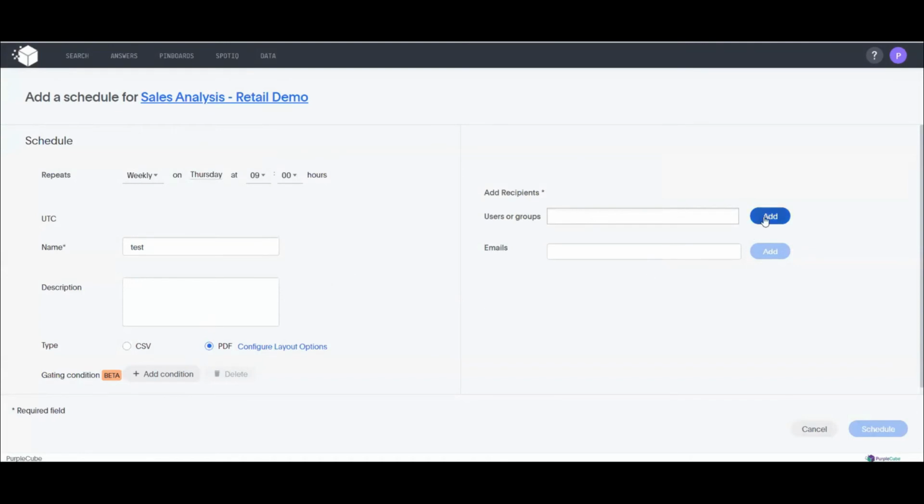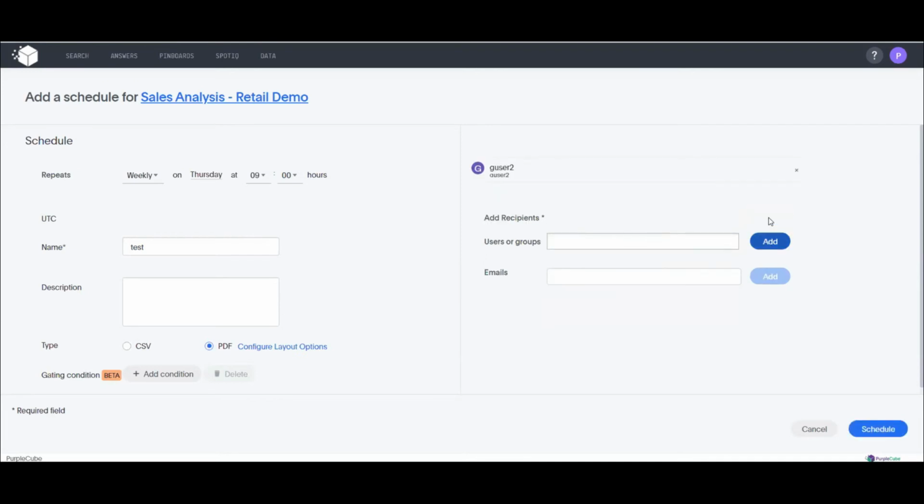Now here again, just like how we used the share button and added the group and the user, based on my access, whichever groups I have access to and the users I have access to, I can select a specific user and I'll say add, and that user can be added.